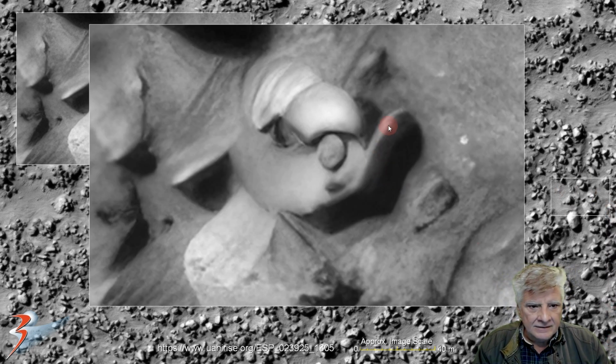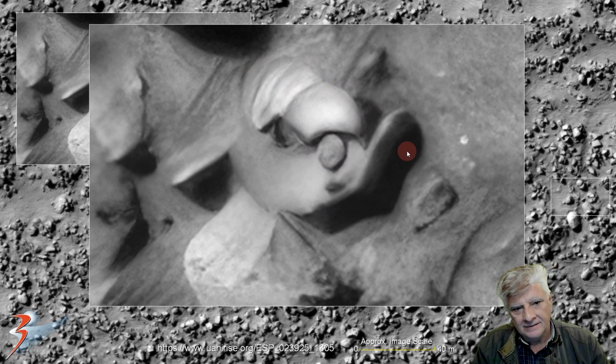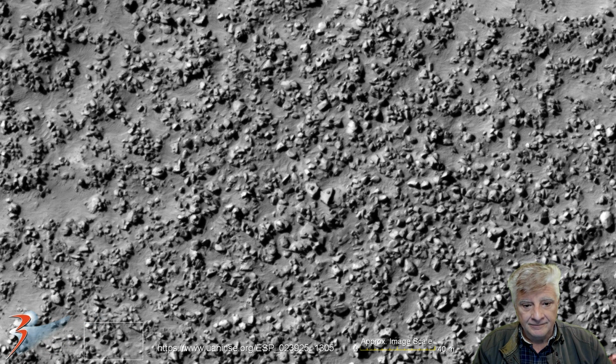This looks like a carving or sculpture of sorts. Look at the disc lying just on the outside of this, what looks like an opening. Imagine if that is a craft, and this is the hangar. Not that it is, folks, but this looks like some type of art. Very strange, could be natural, but it's beautiful.